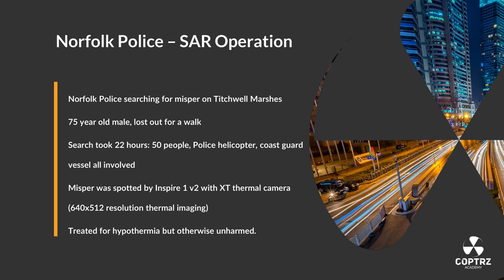So we've got a quick case study here from Norfolk Police, from a search and rescue operation. So they were searching for a missing person in Titchwell Marshes. It was a 75-year-old male. This was about 18 months ago, I believe. He was out for a walk, as he did very, very regularly, and unfortunately became lost in the marshes. I think the time got away from him a bit, and he got stuck where he didn't want to get stuck. They were searching for about 22 hours, and that involved 50 police officers, a police helicopter, and a Coast Guard vessel.